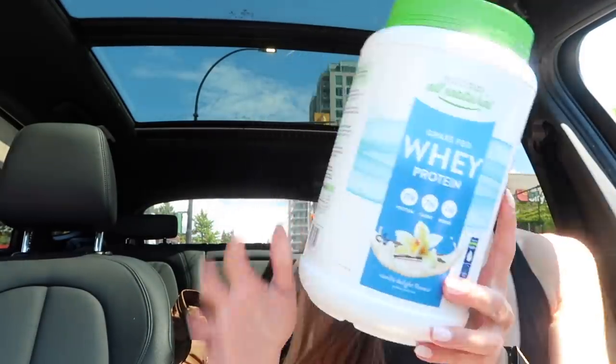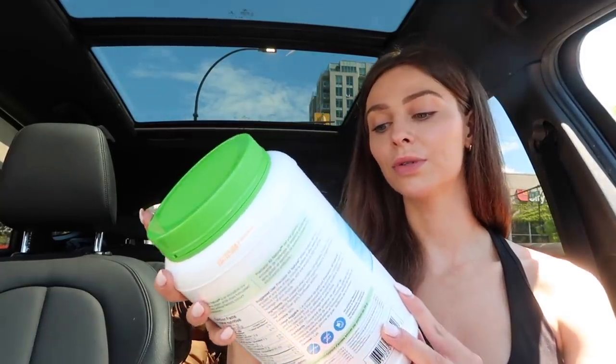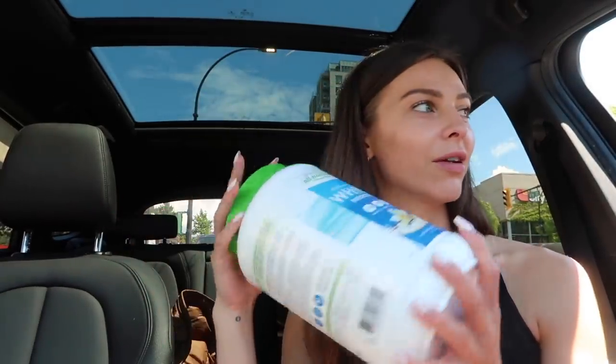I also picked up some protein powder because I'm pretty much out at home. I've never tried this one before. The ingredients are okay. 27 grams of protein, 3 carbs, 2 grams of sugar. It's just sweetened with a little bit of stevia. It's grass fed. I need to do a little bit of research because I don't have a favorite go-to at the moment.